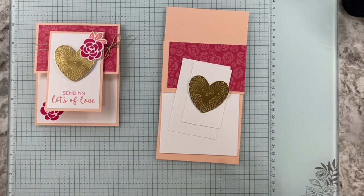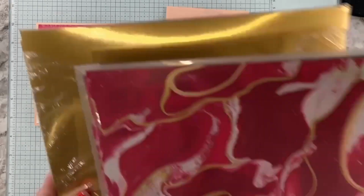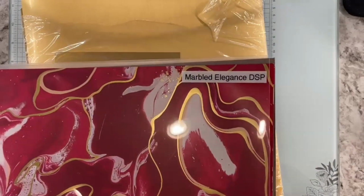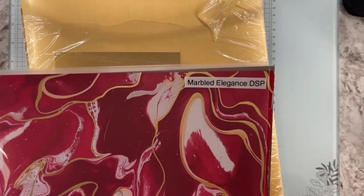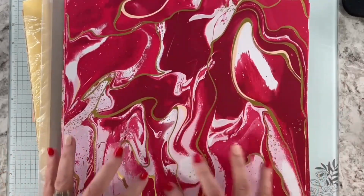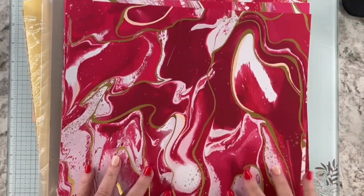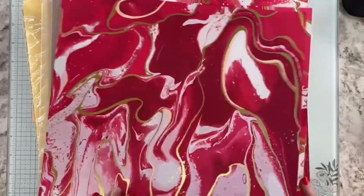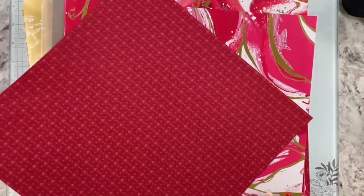How pretty is that? All right, before I go on, I really need to share with you, because I kind of skipped ahead to the cards and I didn't even tell you what we're doing. This is the Marble of Elegance designer series paper. Look how pretty this paper is. Oh my goodness. It's got a marbling effect with gold marbled through it. So, so pretty. And then we've got some hearts on the background of this one.